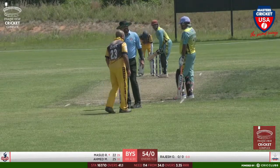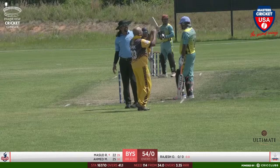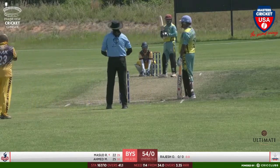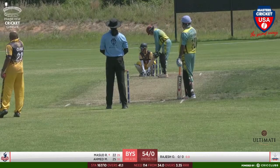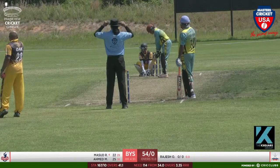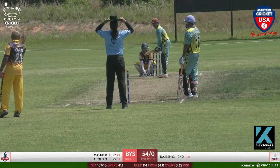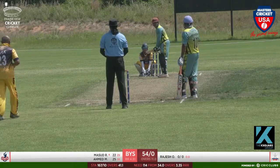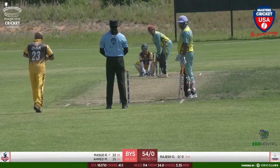All right, we have a change in bowling over here. Rajesh Oak is into the attack. And he's going to bowl right arm over. He's just adjusting his field. He is getting short third up. There is a backward point. Sweeper cover. Rajesh coming into the attack.